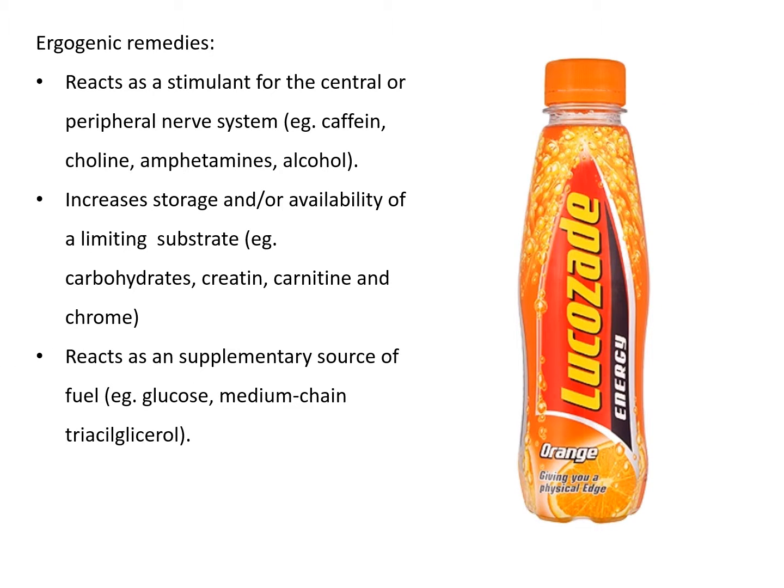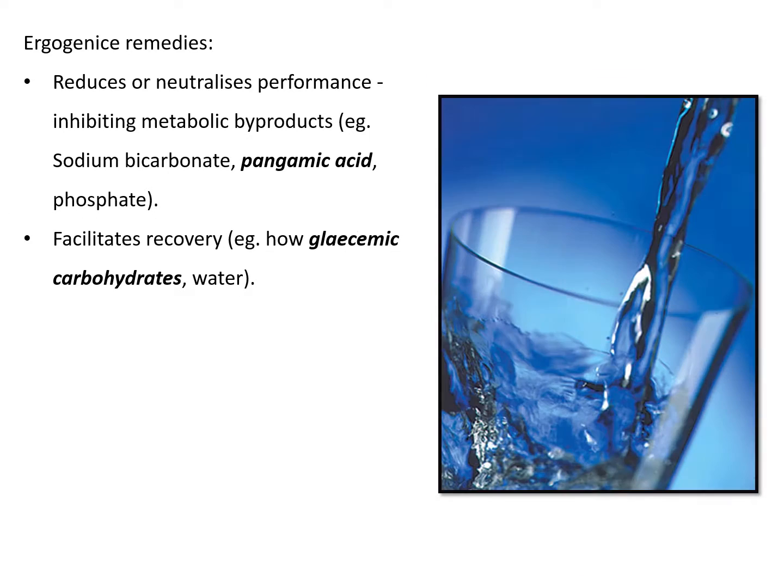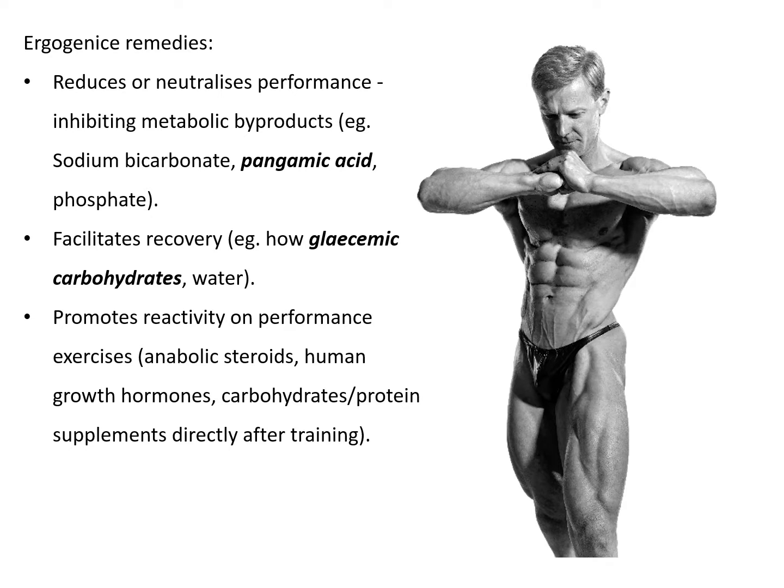Some of them act as a supplementary source of fuel, for example, glucose and medium-chain triglycerol. Some of them reduce or neutralize performance-inhibiting metabolic byproducts, for example, sodium bicarbonate. Some of them facilitate recovery, for example, carbohydrates or water. Anabolic steroids, human growth hormone, and protein and carbohydrate supplements promote reactivity on performance exercises.